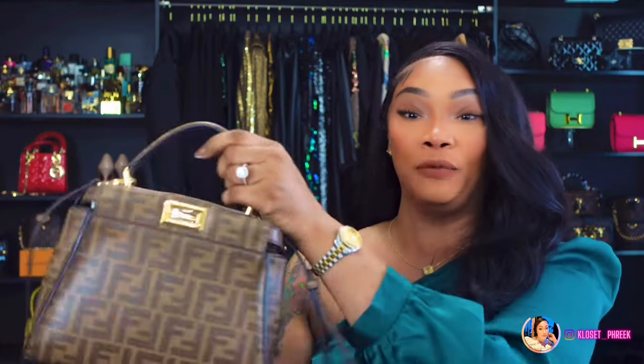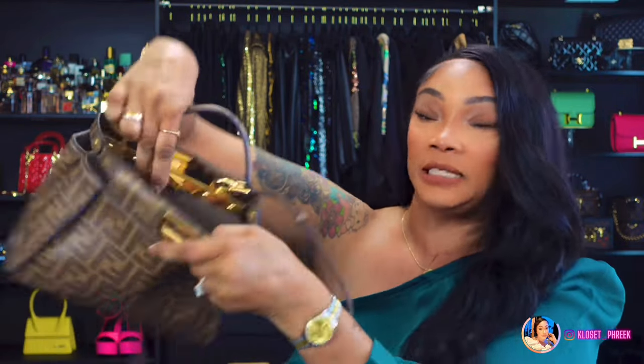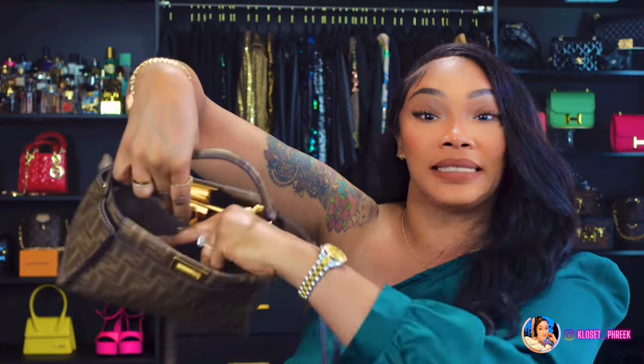Here she is. I love the hardware, the gold hardware on it. I love that I can wear this as a top handle. I can wear this as a shoulder bag because it has a long adjustable strap. On the inside, it has one zip-up compartment and another large space. This one just has a slot where you can probably put some cards or something in.